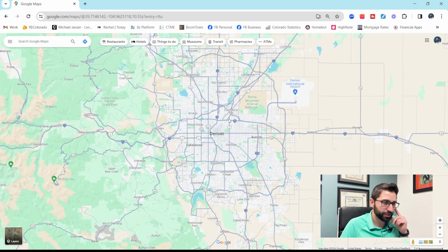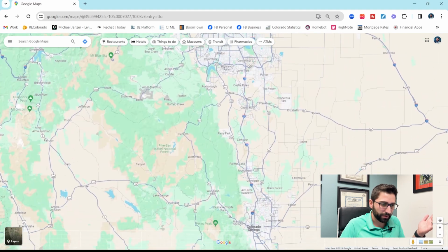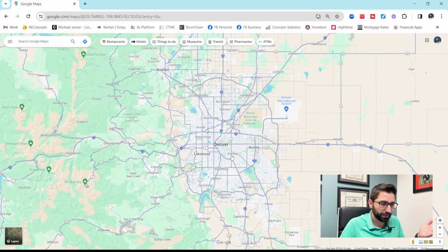Depending on your job, you might be virtual, you might be working in an office, might be a mix. If you're virtual, you have a little more flexibility. You kind of have free rein. You can go pretty much anywhere. If you're 100% virtual, it doesn't really matter where you're at.